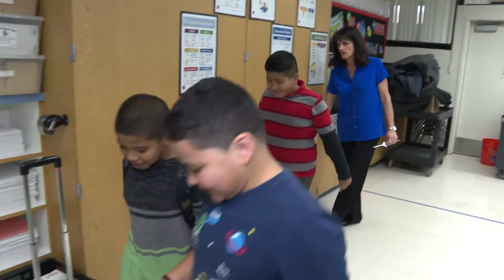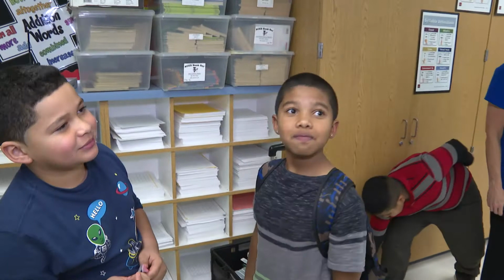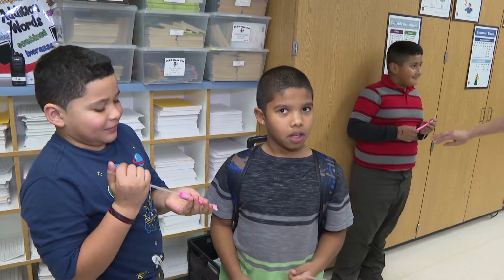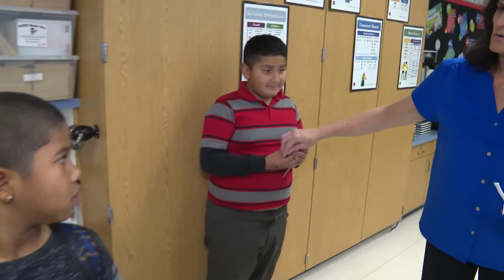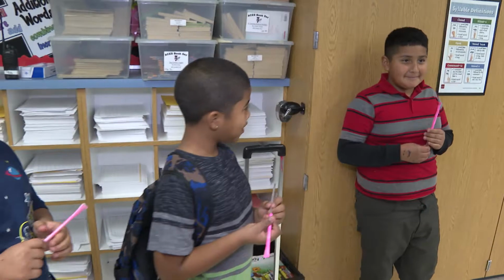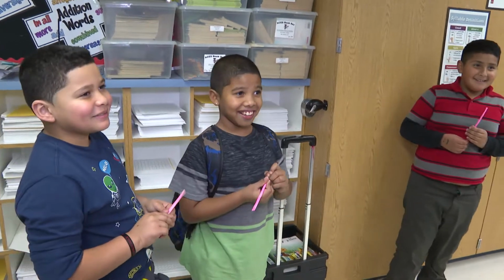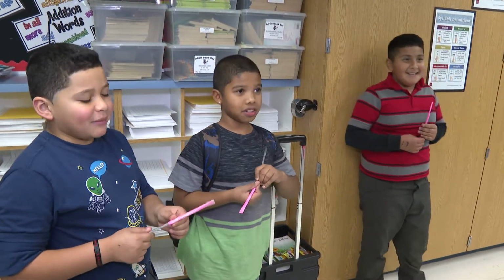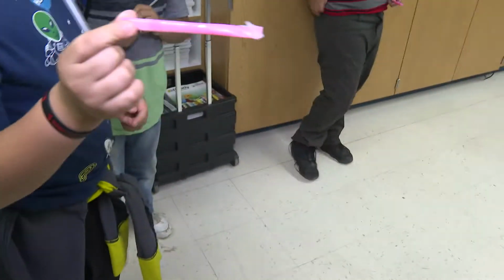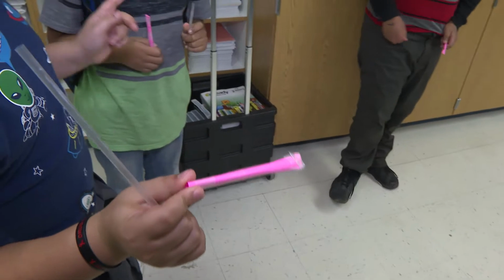So go stand by your rocket. What were some of the observations of what you noticed regarding the launches and the flights of your devices? What did you notice happening during the flights? Did you see them flying in a straight line? No. What happened? When I blew into it, the thing went far, like a little more far than Juwan's, and started curving.